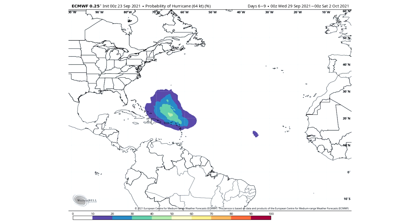Here's the probability of hurricane days 6 through 9, which is kind of when this model would expect the peak probability of hurricane status. Right now, it has a 40 to 50% chance. I do expect this to go up. Sometimes this model is a little bit conservative with things like this compared to the spaghetti model guidance and also the intensity guidance, which we will take a look at in just a moment.